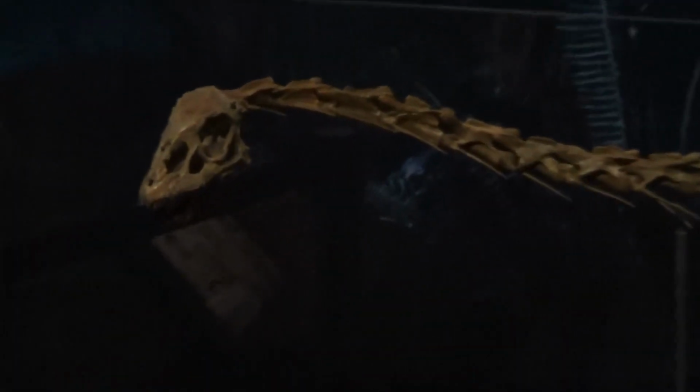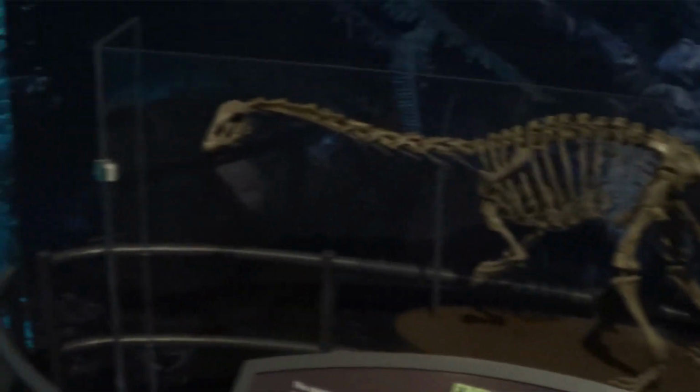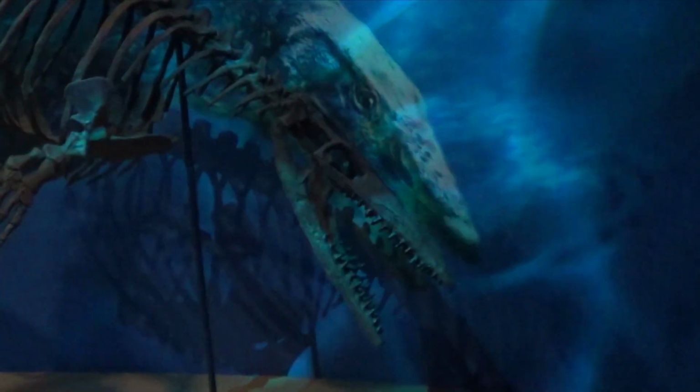But then here's one of the skeletons. Look at this guy. Look at him. He's a happy little fella, don't you think? And you'll notice their front legs are very different from other sauropods. They can kind of come up and they can raise up on them.